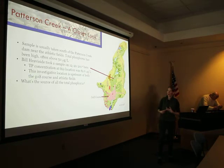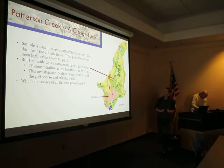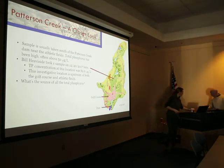I was like, oh, wow, that's kind of high. I'm going to make some slides on this. What are the pink lines? Are those roads? Those are roads. Okay, thank you. Yeah, those are roads. So then, oh yeah, that's a dam.